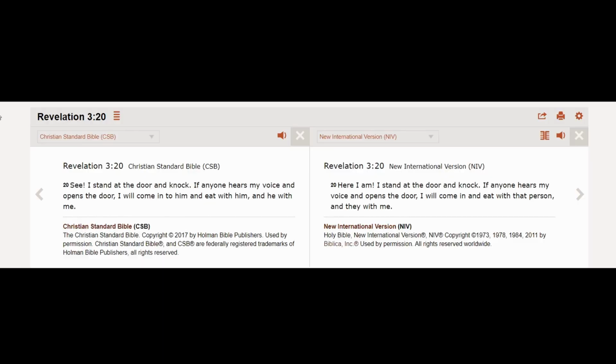Another example of this is in Revelation 3:20. "See, I stand at the door and knock. If anyone hears my voice and opens the door, I will come in to him and eat with him and he with me." That's the Christian Standard Bible. In the New International Version, it says, "Here I am. I stand at the door and knock. If anyone hears my voice and opens the door, I will come in and eat with that person and they with me." So that's just a minor point that has to do with, you know, whether this is good English.